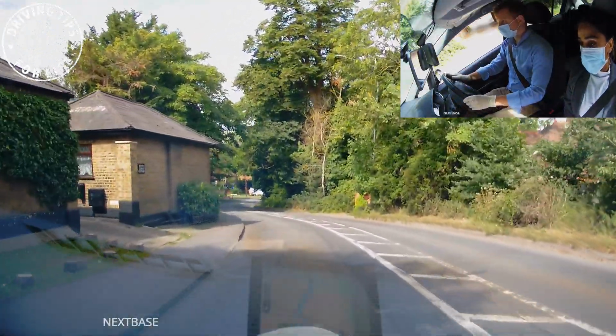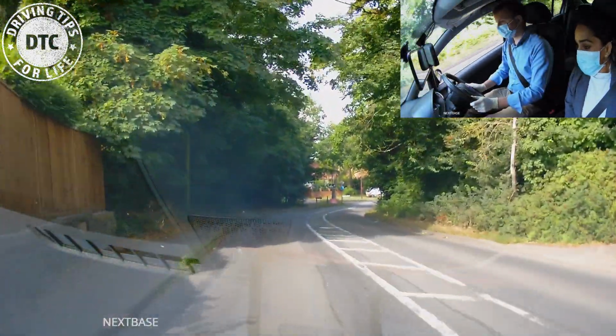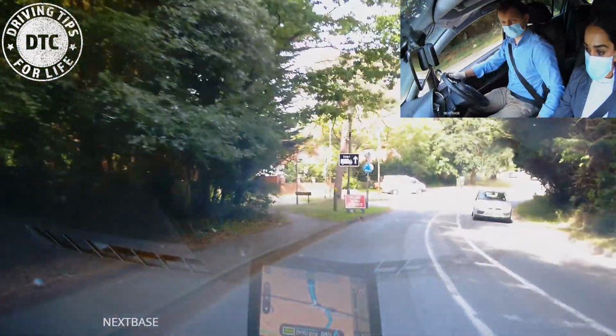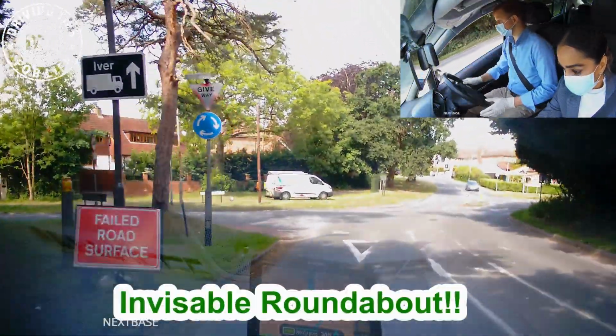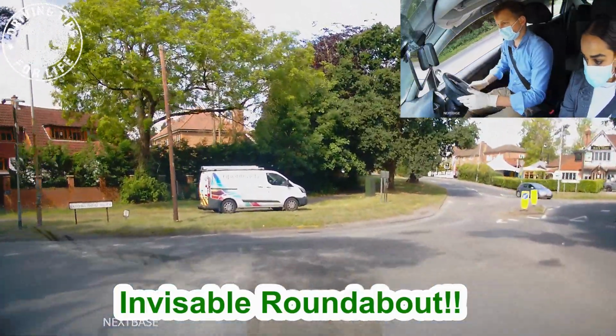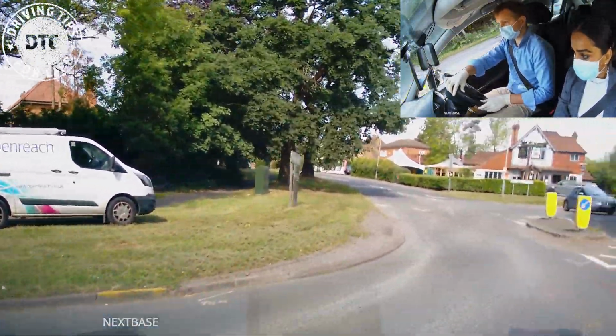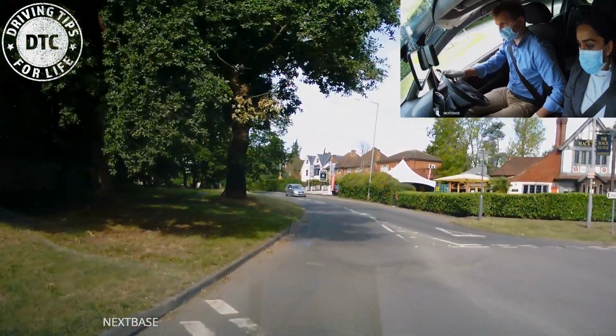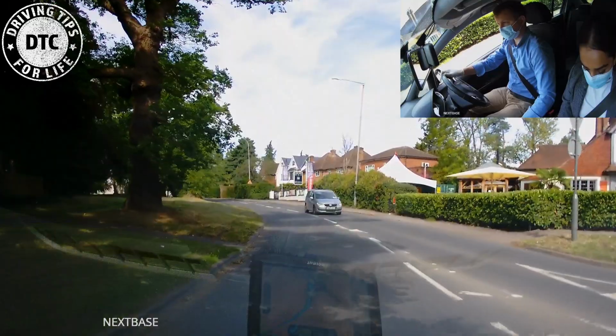across the roundabout. Second exit. You should go round the roundabout. Go left on the roundabout. First exit, A4007, Slough Road.